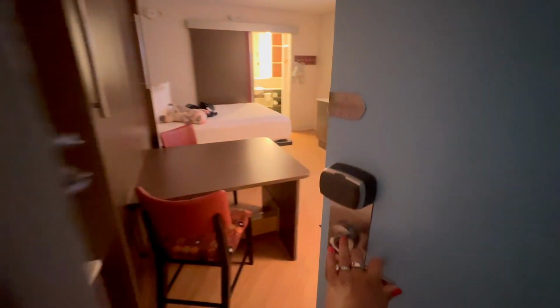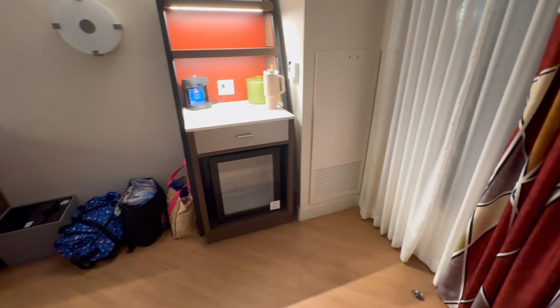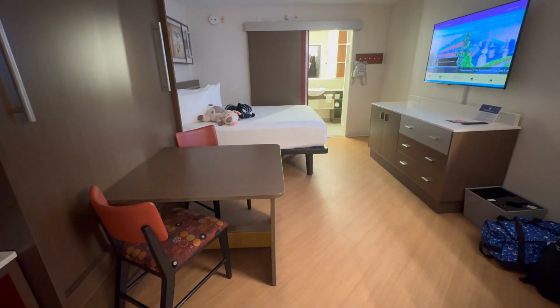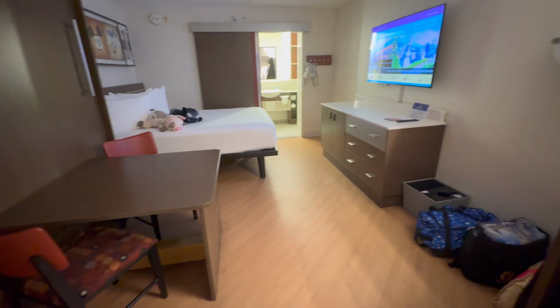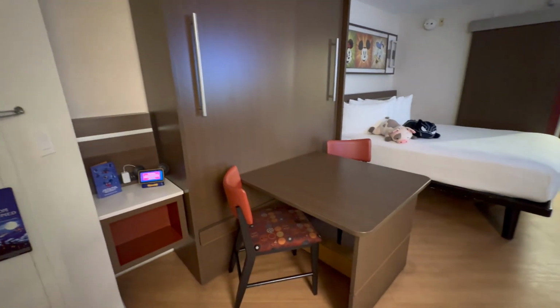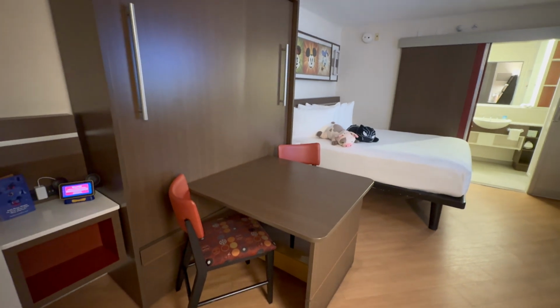It is room tour time, you guys. We are staying at All-Star Movies Resort. It is the most adorable resort, and I cannot wait to share it with you because it's so fun. So this room is going to be identical to the Pop Century room. If you've seen those videos, or if you ever stayed at Pop Century or any of the All-Star resorts, they're going to be exactly the same.